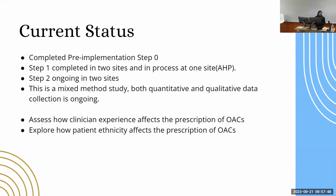It's not cheap to run a study. This is like a $1.5 million grant. It's still not enough. That's a great question. We want to do that. It just costs more.